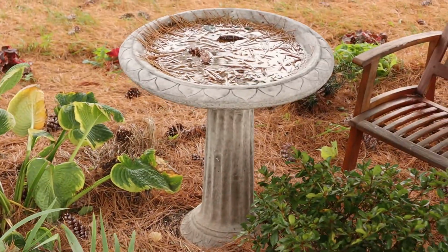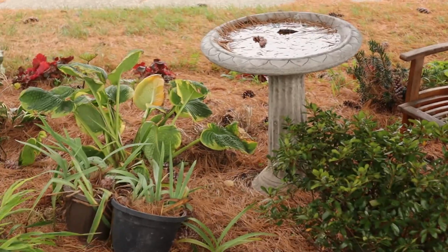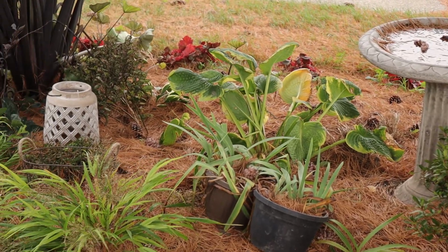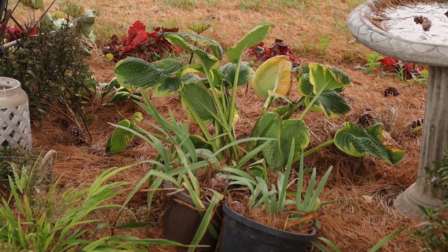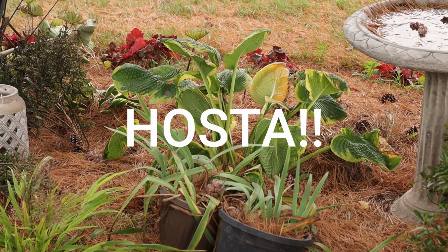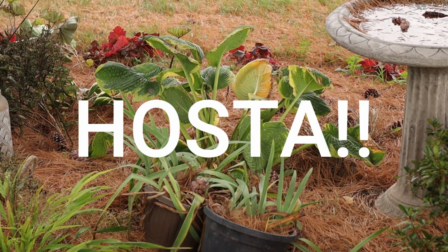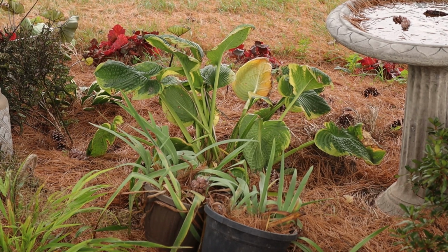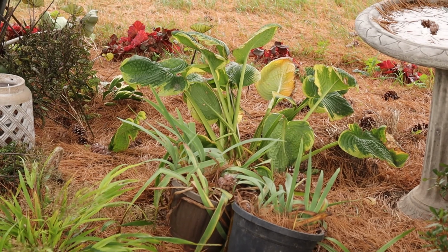Did I show you restaging my bird bath under here next to my chair, which I need to bring inside? I moved that. I was going to call it a holly. Why am I calling it a holly? What is that plant? Having a total brain fart. Hosta. Okay, planted the hosta there.